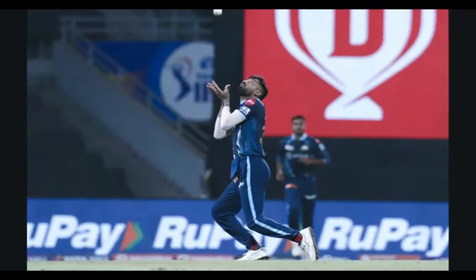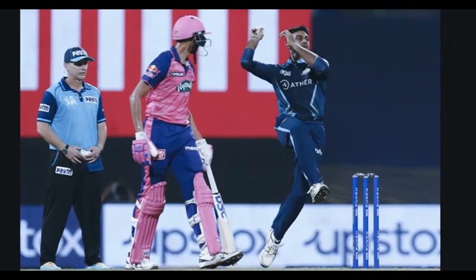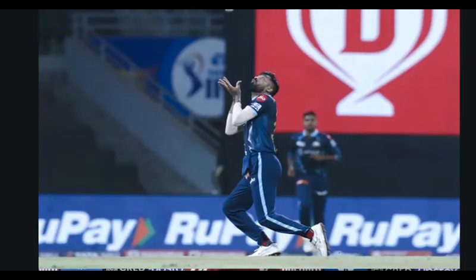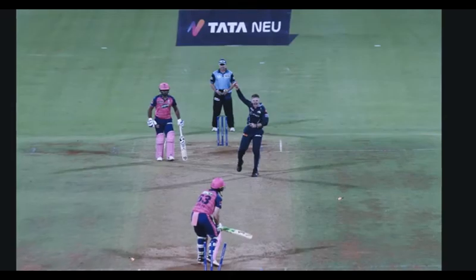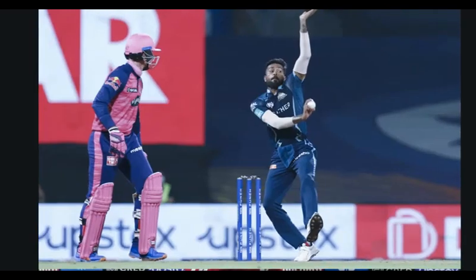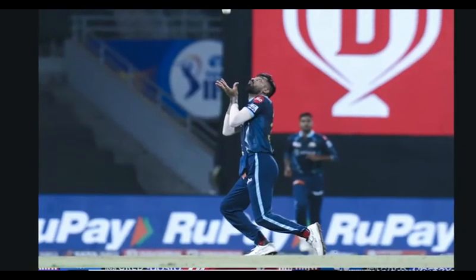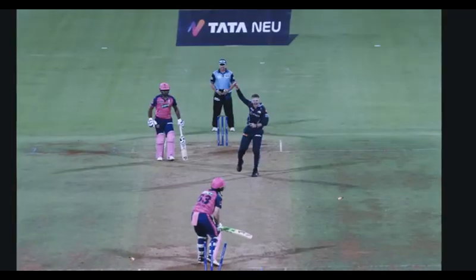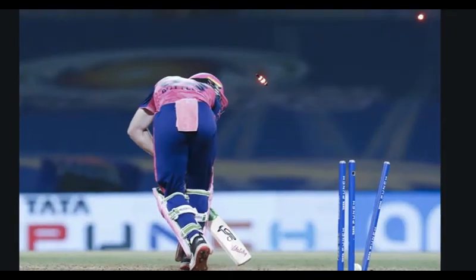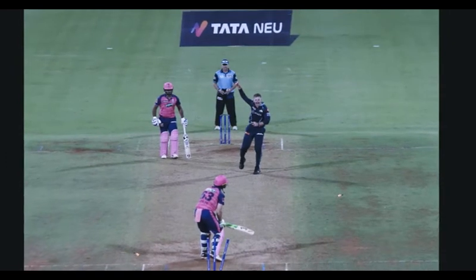mistimed a delivery and was caught in the deep. Riyan Parag flicked the first delivery of the 16th over for 6 but was caught later in the deep off Ferguson's bowling, and RR required 55 from 24 deliveries. The GT skipper bowled the 18th over and took a catch off his own bowling to dismiss Neesham. Parag required 40 runs off the final over. Dallas carried his third wicket of the innings as Rajasthan fell 38 runs short of the target.